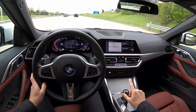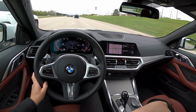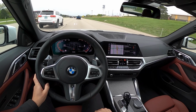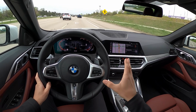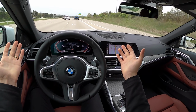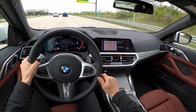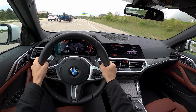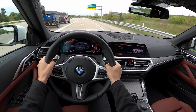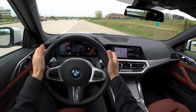This automatic is flawless, and the turbocharged 4 sounds nice. It's super efficient. I mean, like I said, 35, 36 miles to the gallon on the highway is phenomenal, especially for a convertible. Very comfortable, very quiet at speed. Even though we have a cloth top, I'm not getting a lot of road or wind noise or even sound from other traffic as we pass this truck. I feel like I'm in a coupe.